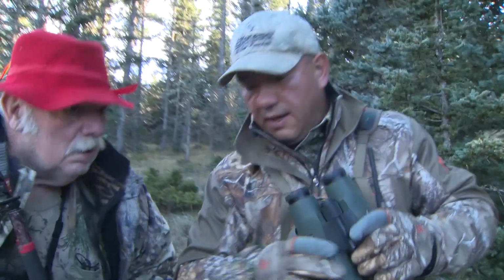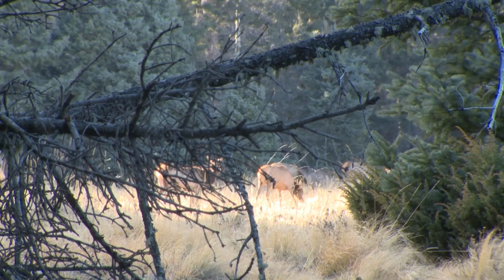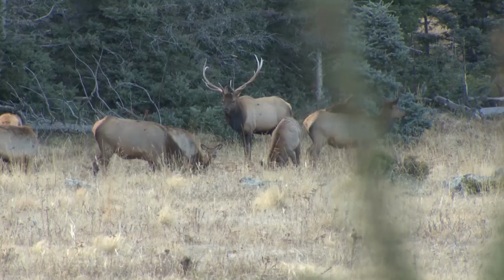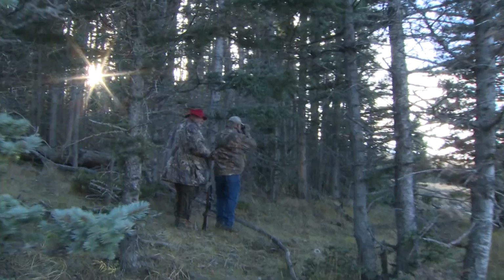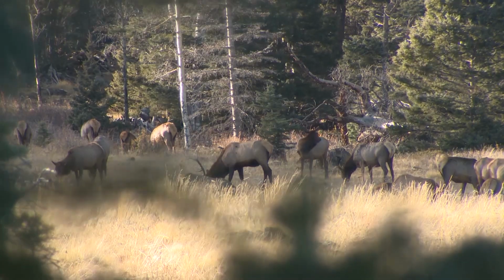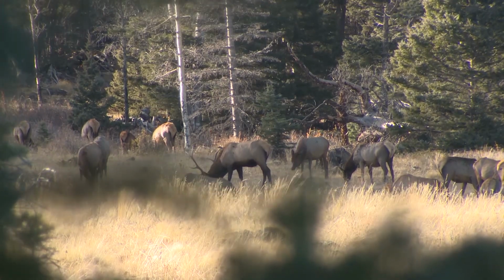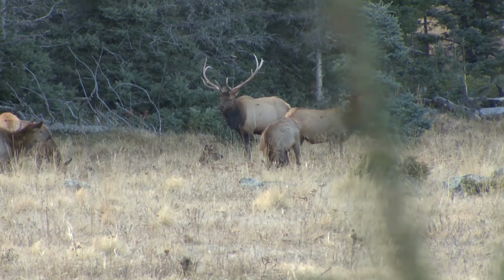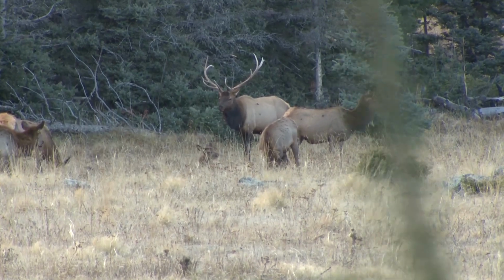I can see a few of them, Charlie. They're right through that opening right there. I see it. Yeah. We'll just ease our way to this point right here. Yeah. And then see what's in there. There's that bull, that 5x6. But we're about 300 yards now. We're getting a good look at him, and study him a little bit more. My instinct is telling me he's too young.